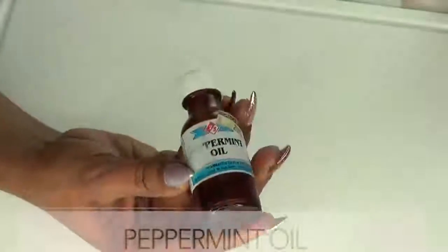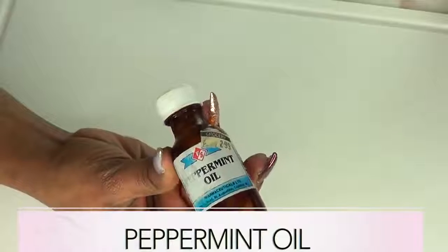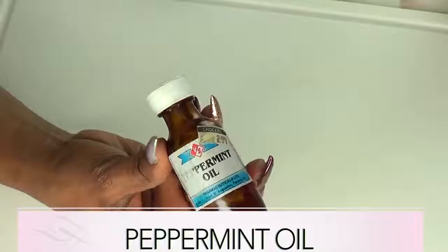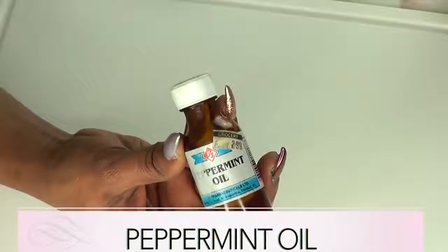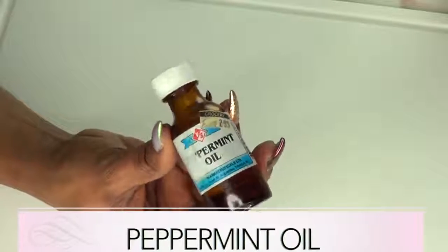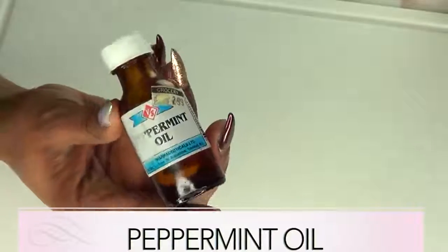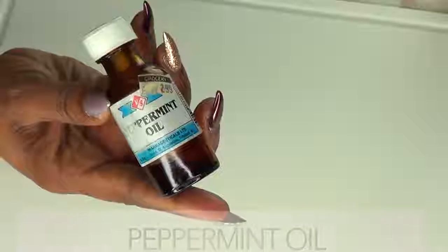Our next ingredient is peppermint oil. And peppermint oil has a lot of wonderful benefits to the body. Peppermint oil will help to decrease bloating, stomach ache, and many other things. However, when mixed with the other ingredients, peppermint is also going to help with circulation and it's going to help to eliminate belly fat when massaged on the skin.